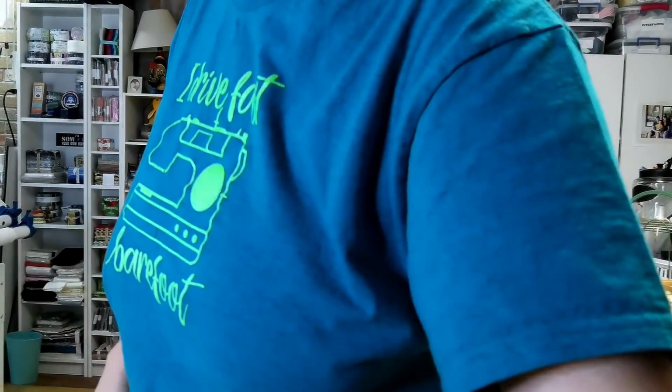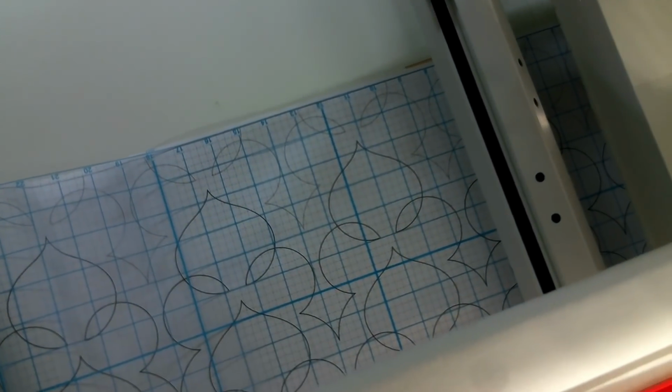So I will let you know as soon as I did practice on my long arm today. I did. And it's really, really bad. Let me show you. I have cheater cloth, and cheater cloth has blue lines on it. So I tried to follow those a little bit, and it's really bad. And then I have this pantograph back here. See that? It's all kind of jacked up. And I tried to follow that, and that's just as bad. And then I just started to doodle.